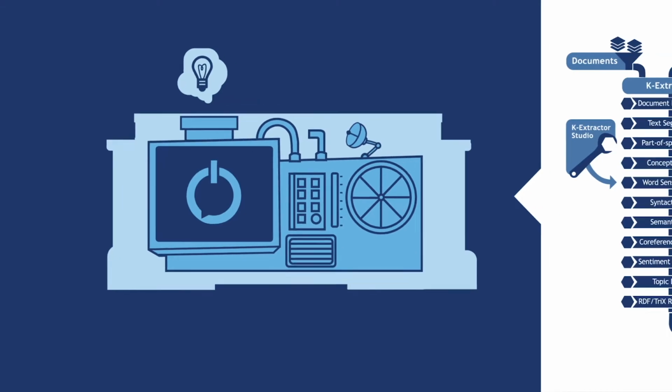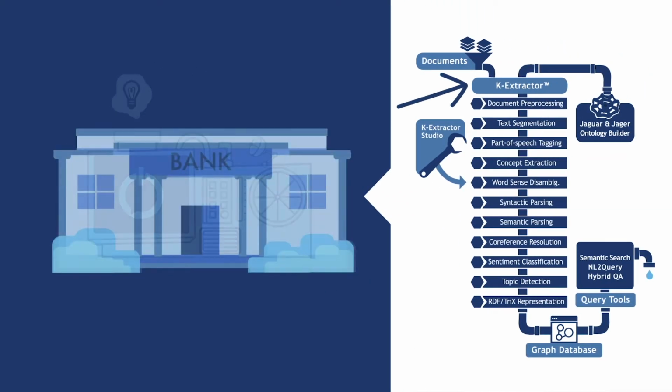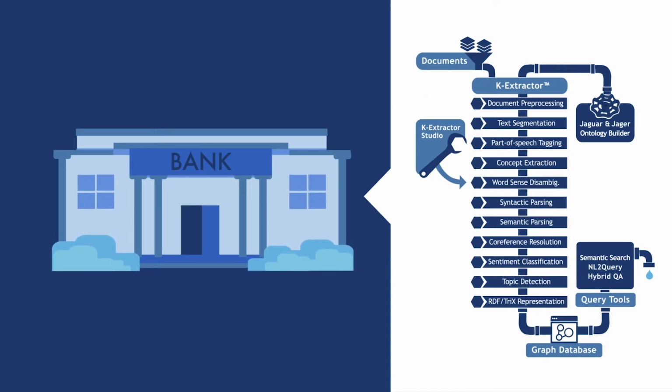The reports were pushed through the NLP pipeline, K-extractor, which was trained to understand their domain using an ontology, which is basically a representation of their knowledge base from a semantic standpoint. To speed up the training process, we used our ontology builder tool, Jaguar, which can rapidly expand a knowledge base from a few concepts to thousands.